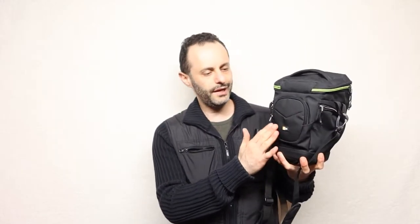Two, if somebody was going to steal your stuff, they don't know you have a camera in here. The best camera bags don't say, I have a camera. They actually just look like some kind of a backpack. And the brand name, you see here, is small. It doesn't say Canon on here. The last thing you want is something to say Canon, Nikon, or to scream out for attention.